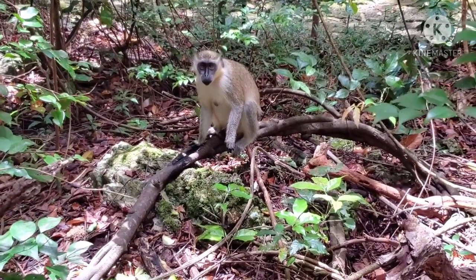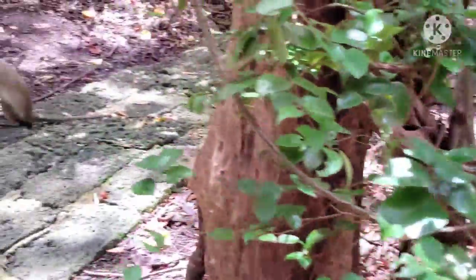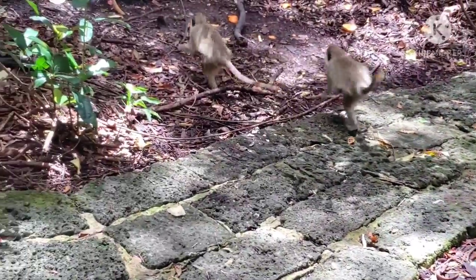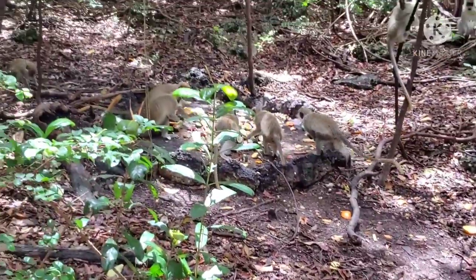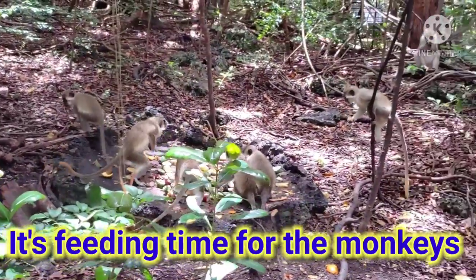The green monkeys know when it is time to eat, and they often show up just before the food arrives, which is around 11 a.m. and 2 p.m. daily. That's when the caretakers deliver several wheelbarrows full of ripened fruits.